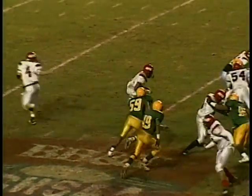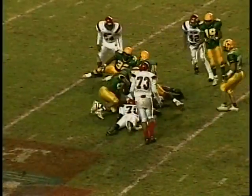It was 2nd and 10. 2nd and 10. They'll give to Hardesty off tackle. He'll get nothing. Hardesty up the middle. He's met by number 98.